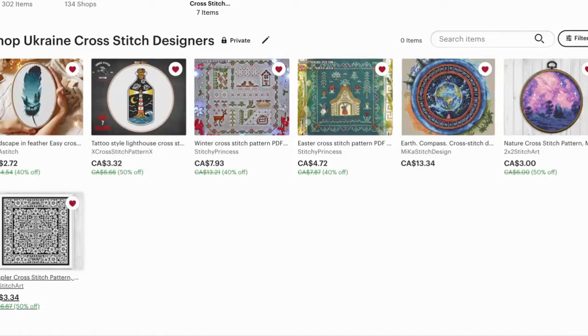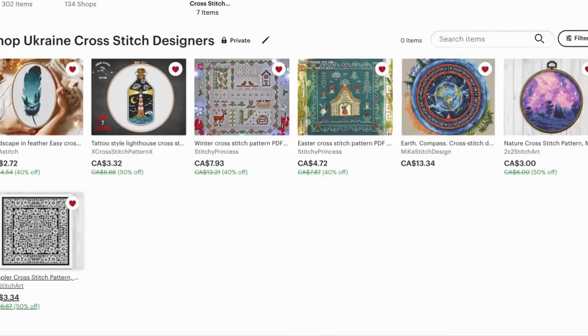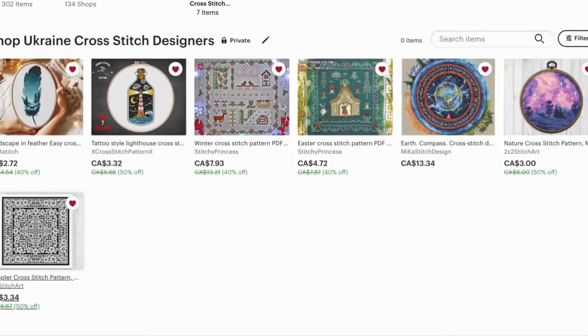And then I purchased two by Two Stitch Art. This one's a nature cross stitch pattern. It's northern lights behind a very frosty looking forest. And this one here is a monochromatic pattern that's just gorgeous. I personally wouldn't stitch it on black because of my eyes, but I would definitely do this in a Brennan needle variegated floss on a white fabric, in a striking color. I'm thinking Gift of Gab, being one of my favorites.